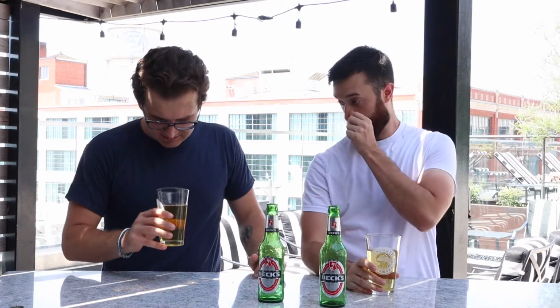Huh. Pretty good. Yeah. I like it. I liken this to a Stella. It's kind of light and refreshing. It's kind of weird, man. I'm trying to put my finger on what that tasted like. It's a little bitter. I was going to say it has a bitter kick at the end. It's pretty decent though. Not a lot of head. It's still bubbling. There's quite a bit of carbonation in that sucker.